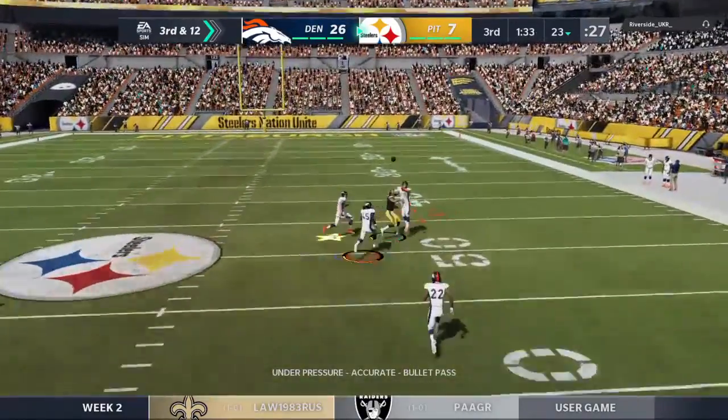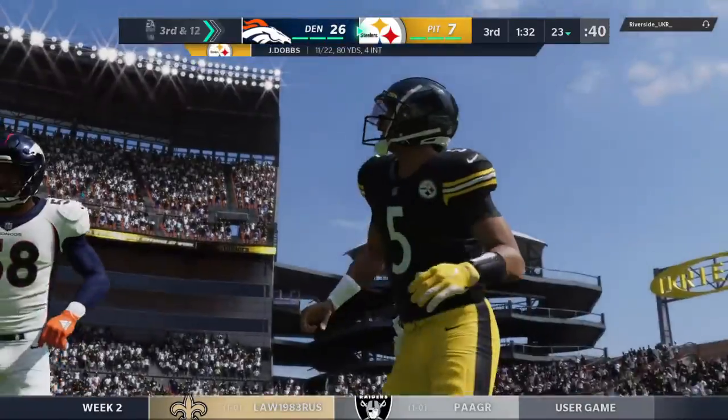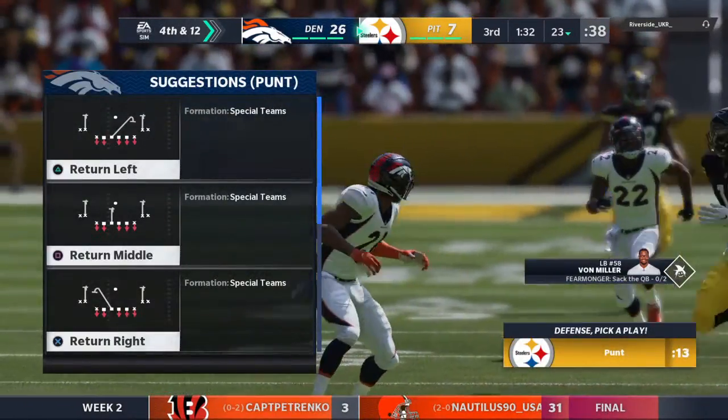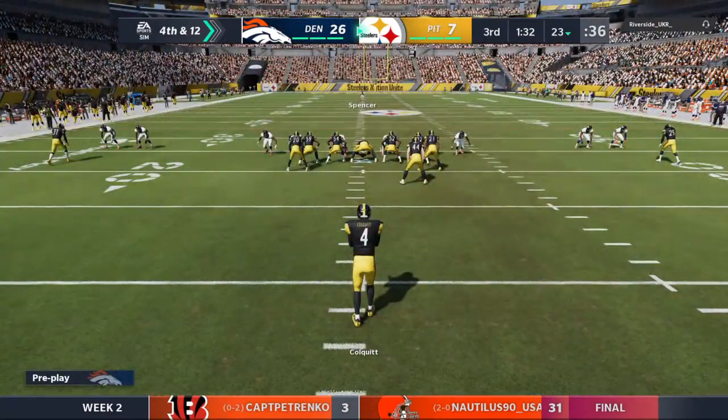He's going to launch this thing way downfield. And they almost had another one. They are all over the football in this game. Nearly another pick. Now 4th down.